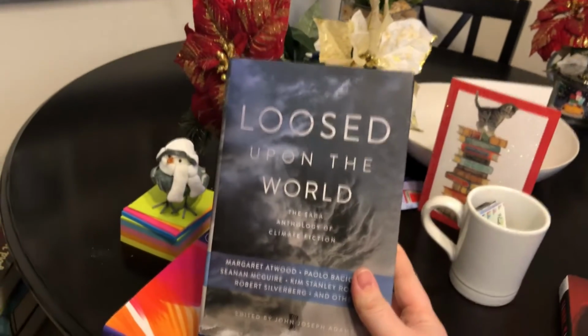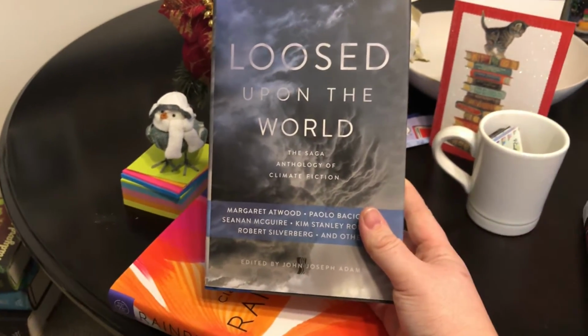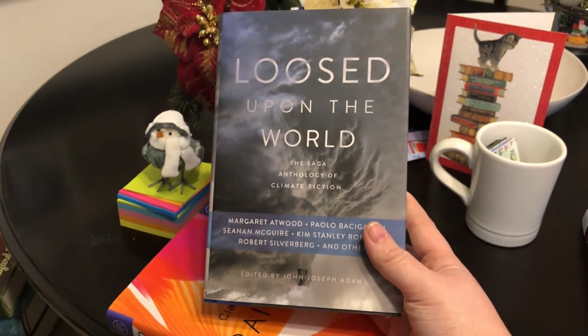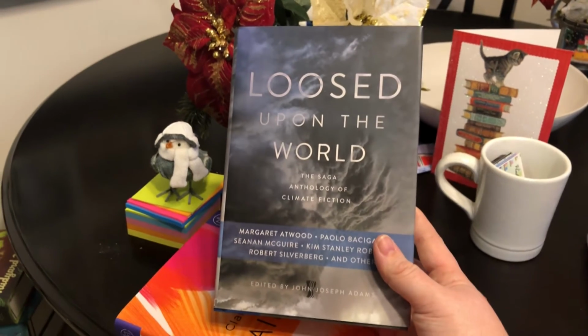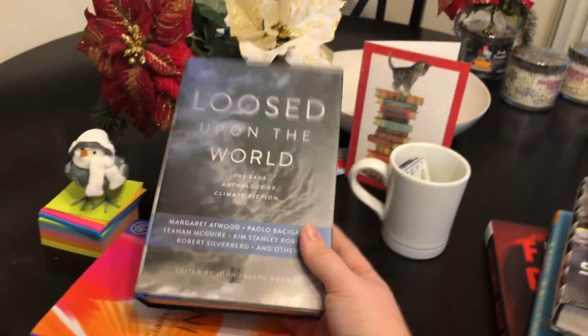Loosed on the World. This is one of those impulse buys from Book Outlet that got me. It's an anthology about climate change, and I'm honestly probably never gonna read this ever. So it needs to get off my shelf. It's just taking up space. I might give this to the library. I don't really know.